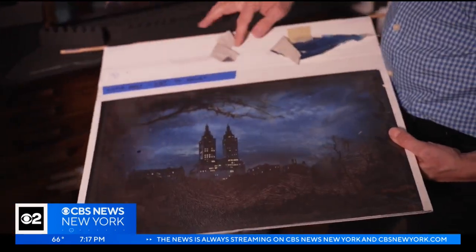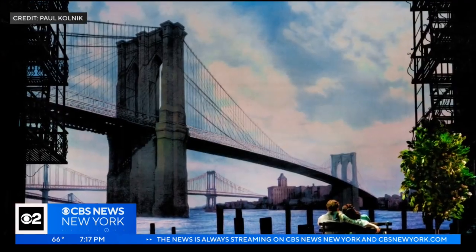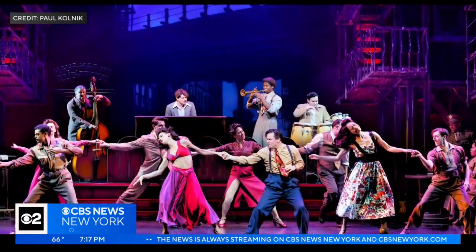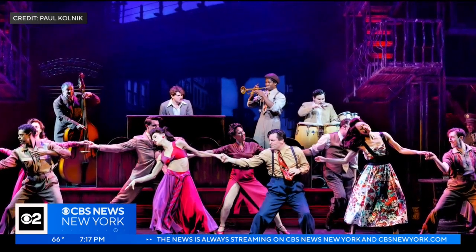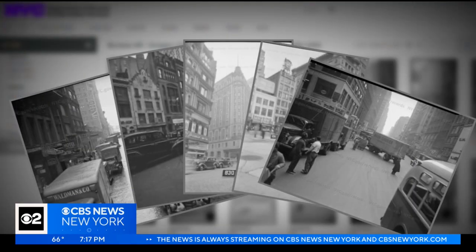For the beauty, a scenic painter created hand-painted backdrops. She has this sort of brilliant technique of painting onto a translucent canvas, so when we light it from behind, the skies glow and the windows glow. To depict an accurate 1946 New York City, he relied on photographs taken back then by the city's tax department.